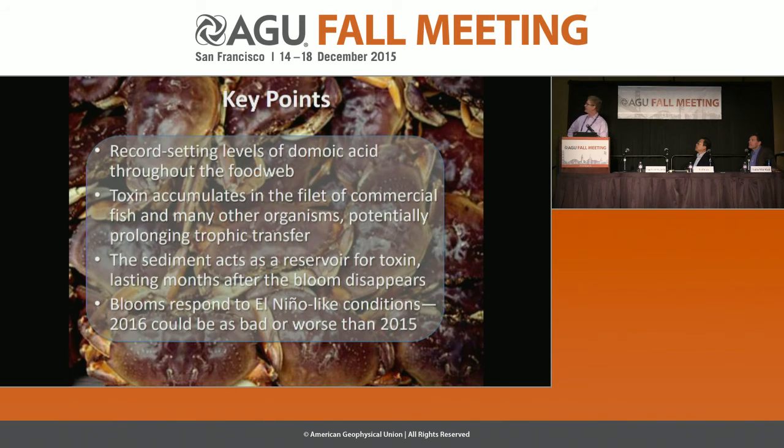What I'm going to show you is that, as you probably heard, there really truly are record-setting levels of this neurotoxin, domoic acid, that responded to the conditions of both the warm blob and potentially the El Nino. Because the bloom lasted for so long, because it's been so warm for so long in California, we've started to see things that we've never seen before. One of them is toxin accumulating below the regulatory limit, but still accumulating in the fillet of commercial fish and other organisms. I'll show you some examples of that.